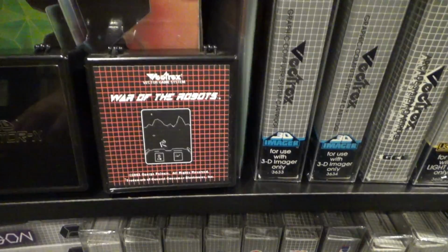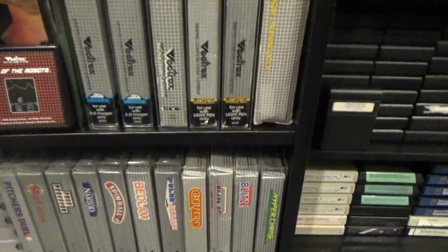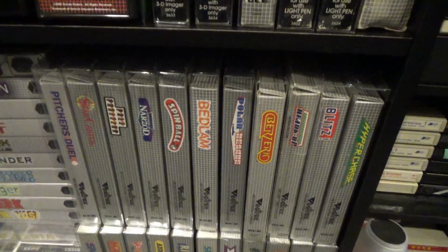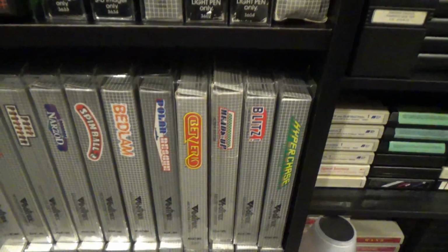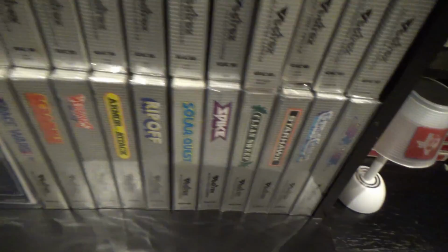And then every Vectrex game complete in box, and they're in really good shape. This is kind of an oddball, this Bedlam right here. It's got a double print here, and that's kind of my oddity, if you're wondering why that's there. So, yep, here's the complete in-box Vectrex collection.